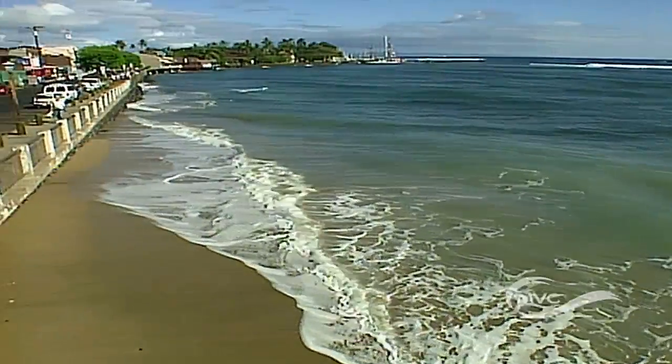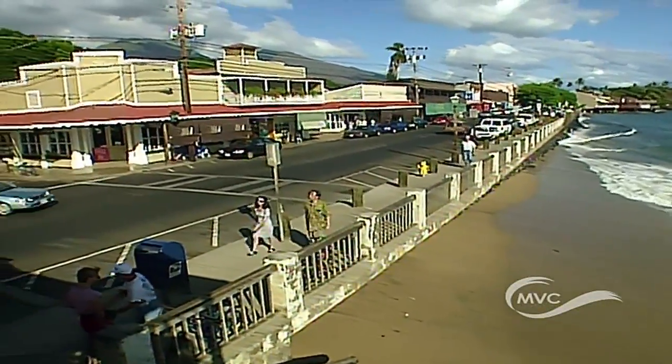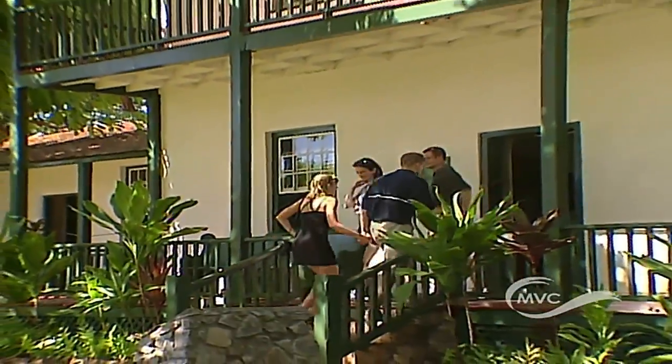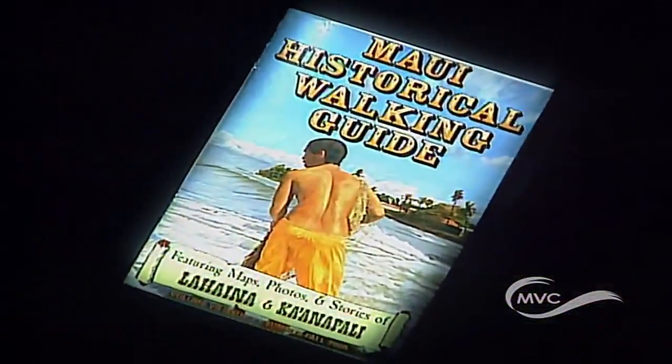Today, Lahaina is a reflection of its colorful past, and one of the most interesting things to do is to explore its history on a walking tour. The Lahaina Restoration Foundation publishes a guide that'll get you started.